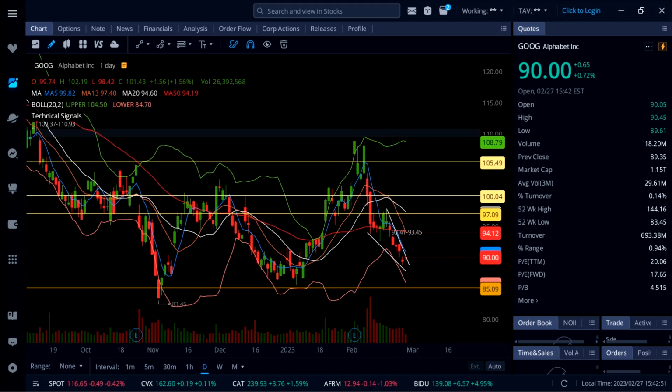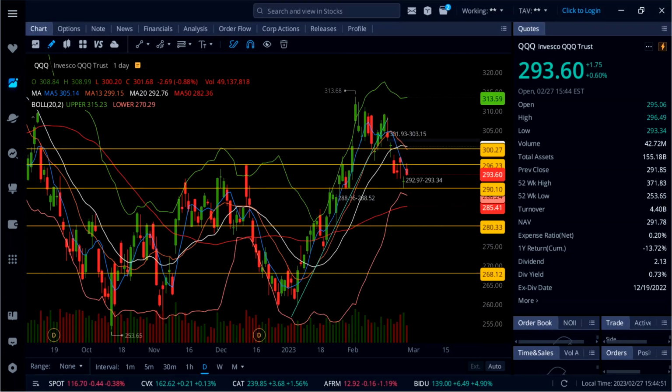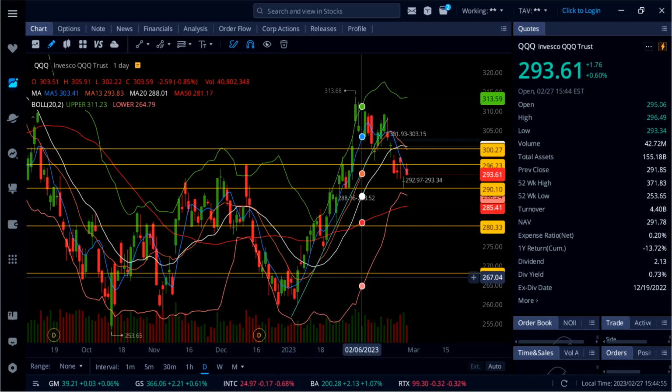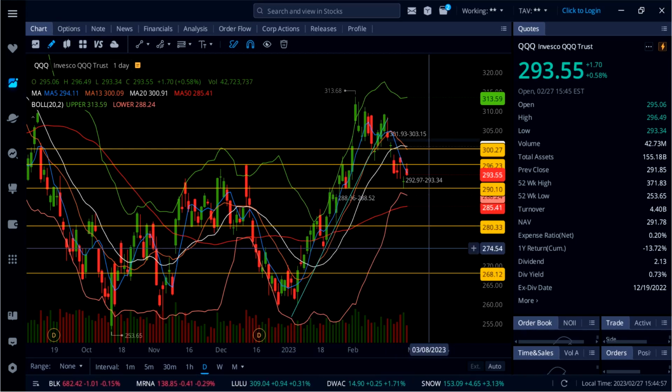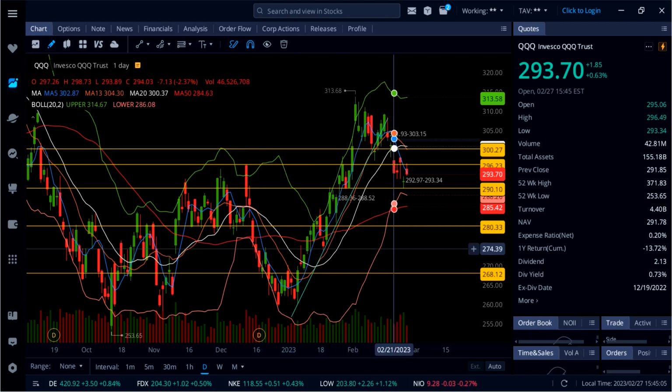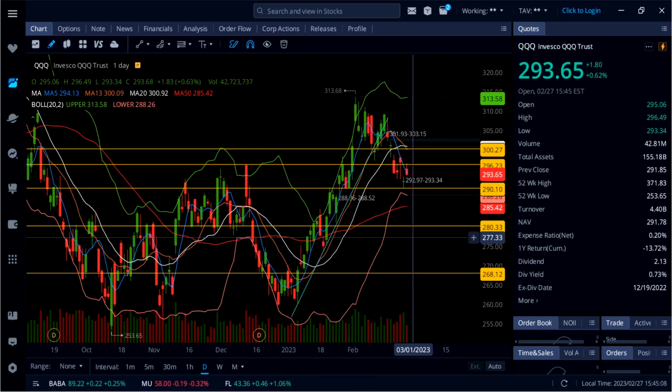And now we're going to look at Triple Q. So Triple Q is up 0.5% on the day, and if you look at this move, this thing was up more than 1% today. Ran all the way up to 296 and getting a massive rejection at that level, and that's where we got rejected before also, and now it's trading at 293. Still, we got two gaps, or actually three gaps on the bottom.